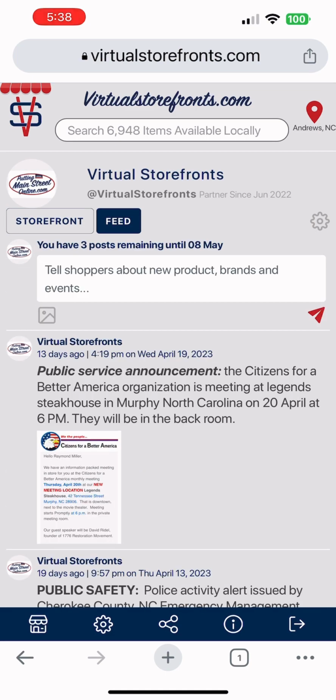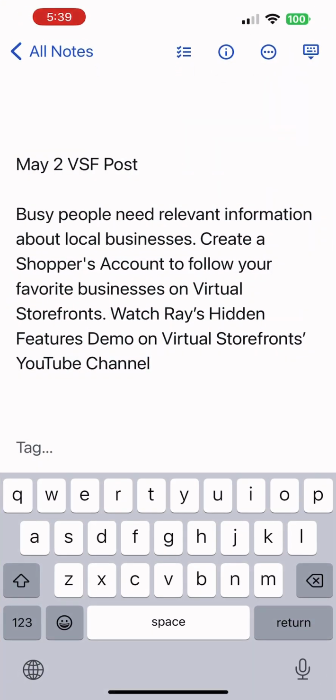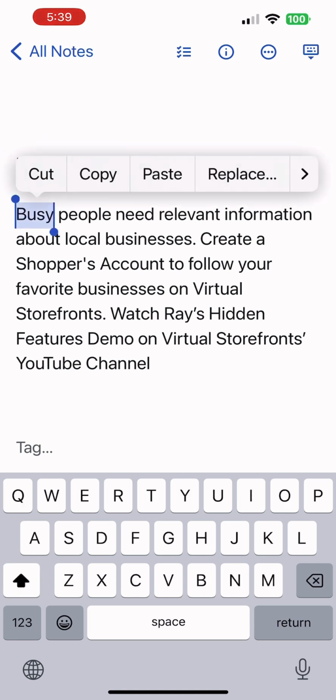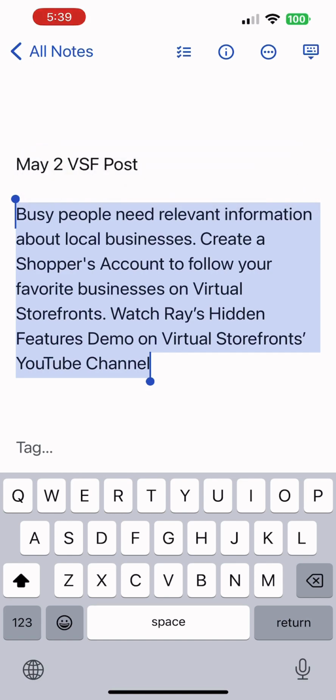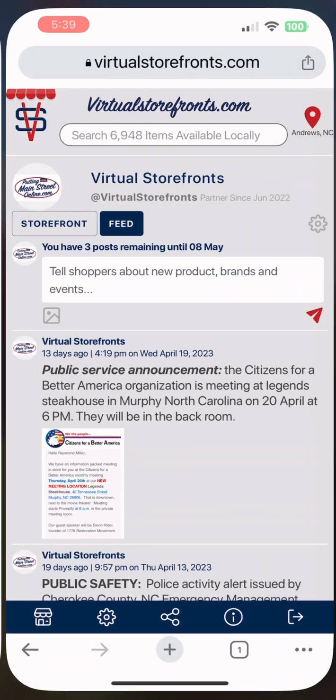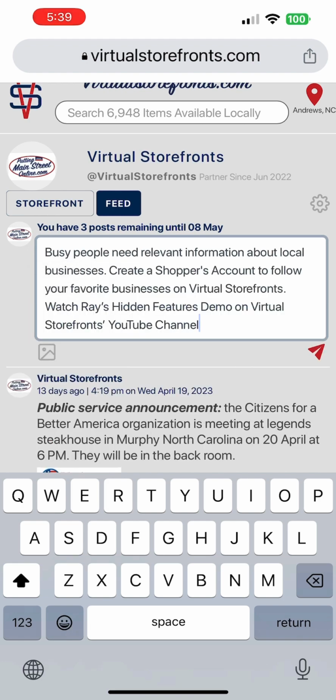Today, we are going to talk about merchants posting to their live feed. As you can see, it's fast, easy, and simple for merchants to post to their live feed. Be sure to keep the text pithy, just under 280 characters or less. Your fans are waiting to hear from you. Busy people need relevant information.